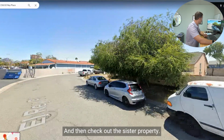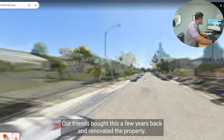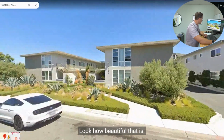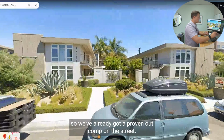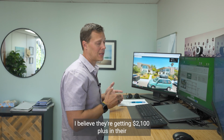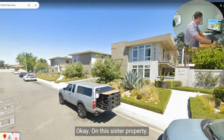And then check out the sister property. Our friends bought this a few years back and renovated the property. Look how beautiful that is. Landscaping's done, windows. They got this building too. So we've already got a proven out comp on the street. I believe they're getting $2,100 plus in their 1-bedrooms on this sister property.